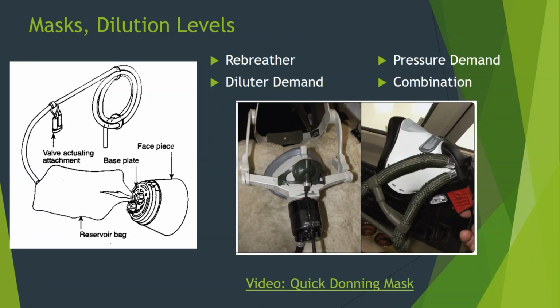Pressure demand has a positive pressure, and that's usually used by crew masks in a situation where there is smoke or chemicals, where you don't want to be mixing in the outside air as you're breathing in. And so they're under positive pressure to force any outside air or smoke out of the mask. But again, they only work when you breathe in, when it starts to create that low pressure.